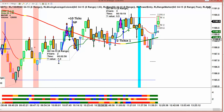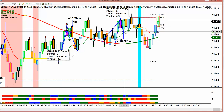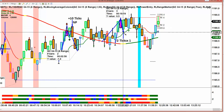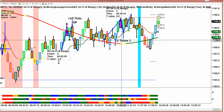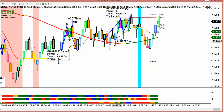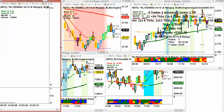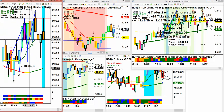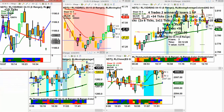Then at the end of the trading session, we had a move up, retracement, and I figured gold might push up higher. It really didn't. I only took it with one contract, and we took a 2-tick loss. So it was just a scratch loss. The only trade that I really lament not taking for the day was that one that I showed you on gold.